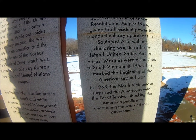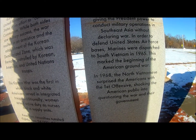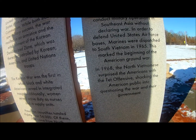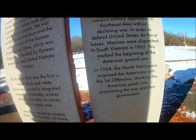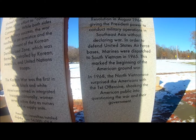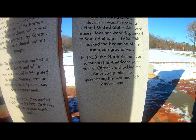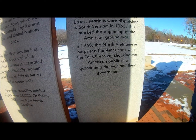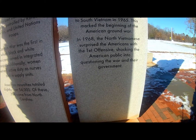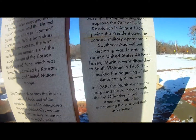Rumors of attacks on American warships prompted Congress to approve the Gulf of Tonkin Resolution in August of '64, giving the president power to conduct military operations in Southeast Asia without declaring war. In order to defend United States Air Force bases, Marines were dispatched to South Vietnam in '65. This marked the beginning of the American ground war. In '68, the North Vietnamese surprised the Americans with the Tet Offensive, shocking the American public into questioning the war and their government.